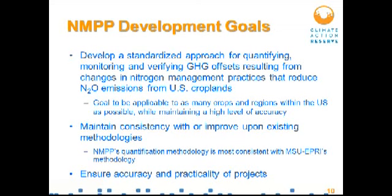And in this case, quite a few of the other portions of the protocol are a bit different, but the quantification itself for the most important emission sources is very, very close to what MSU EPRI's methodology has done. Finally, of course, we want to ensure accuracy and practicality of projects, so really focusing on cost-effective measurements and monitoring and verification techniques.